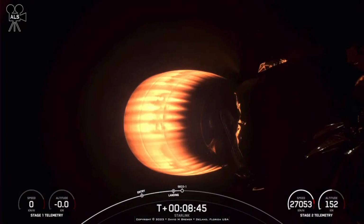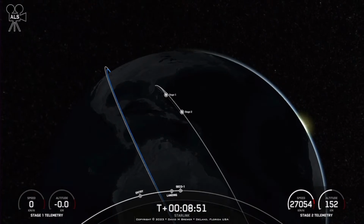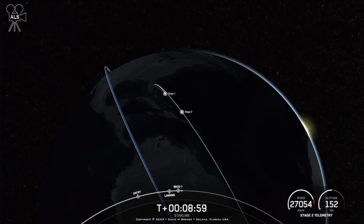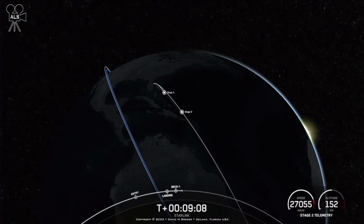MVAC shutdown. And we just had SECO 1. Stage 1 on recovery 1. Nominal orbit insertion. And there's that call out for good orbit.